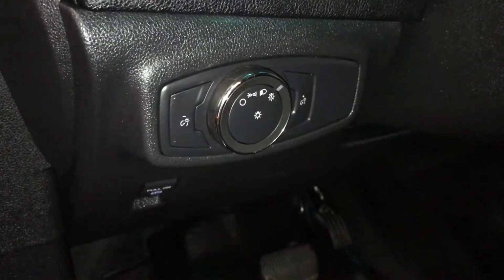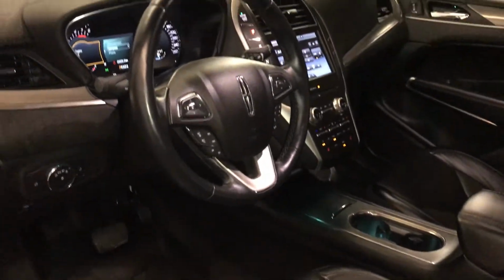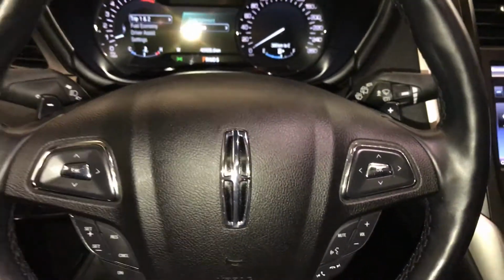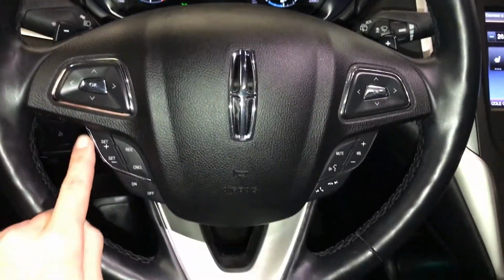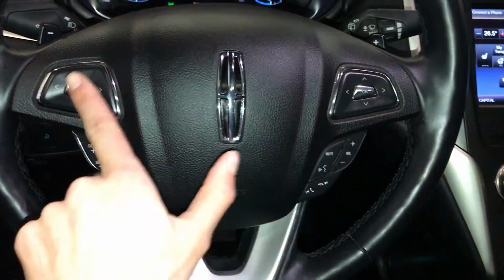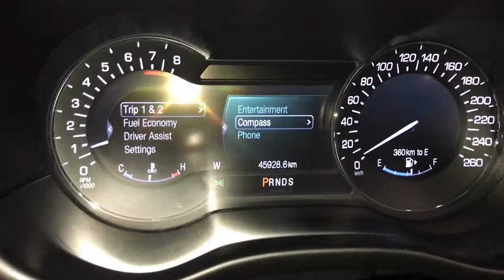Lighting controls, tilt and telescopic steering wheel. It is fully leather wrapped, heated. On it, we have paddle shifters, cruise control, hands-free communication, audio controls. These buttons control information on the screen.